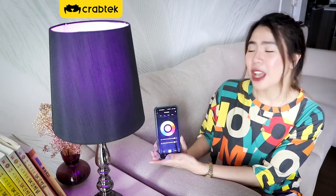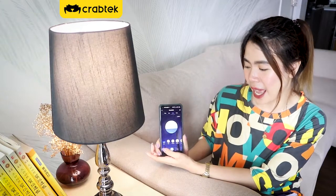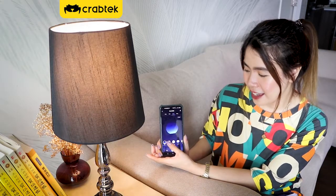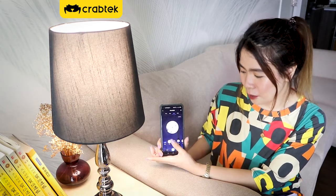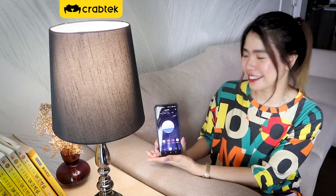And also we have a tab for scene modes. So we have night mode, grade mode, working mode, leisure mode, and a lot more.